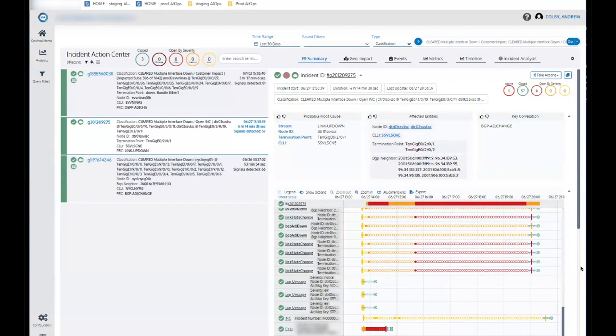So what we see here just at a glance is that the network itself has identified that there's issues. In this case, listed under probable root cause is a link down. Now, this service provider gets hundreds, thousands of link down events every day. Because they have the potential to impact service, they generally have to be investigated unless they self-clear.